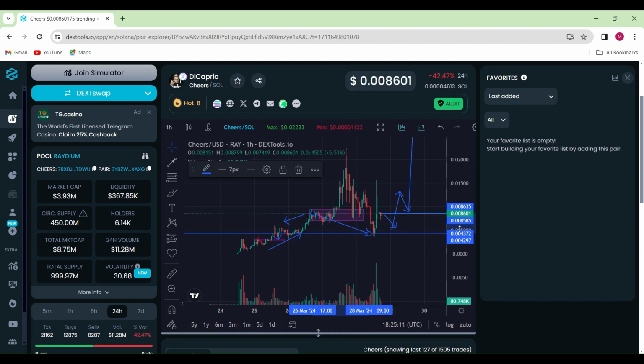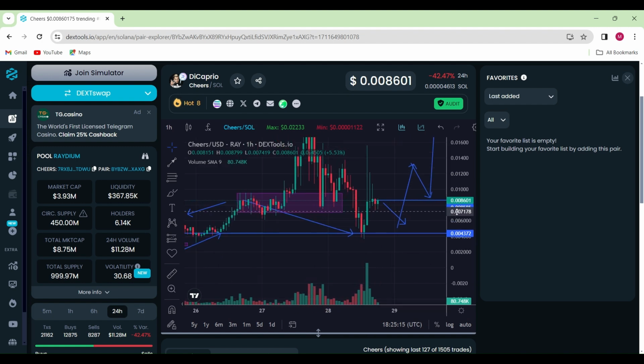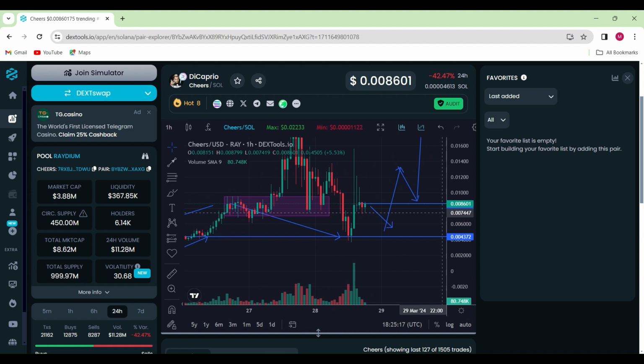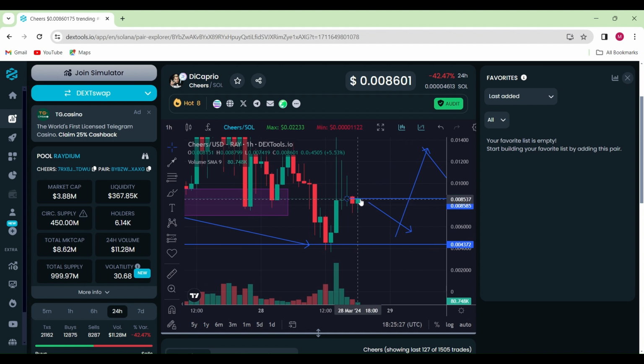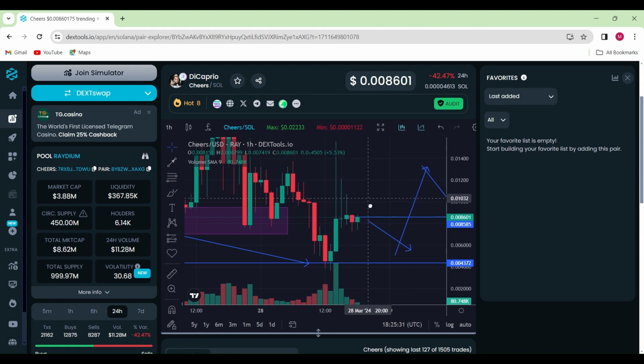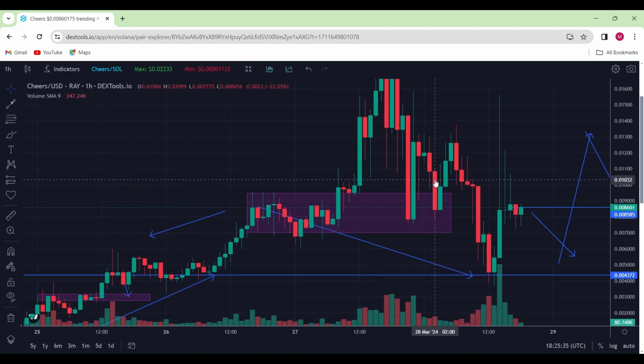Well guys, firstly, welcome back to the channel for another video, and today we'll do a little bit of TA as I've mentioned. It looks like we're holding this area quite firmly, but I am still waiting to see how this candle closes. If it closes above this red candle, then we should at least retest this level up here.